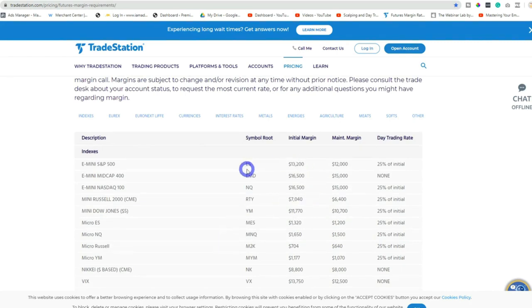But here, on the ES, the standard contract at the moment, 13,200. Yes, you've got the intraday day trading margin, but basically 13,000. If you're trading the NASDAQ, 16,500. Now, with the micros, it's 1320 on the ES, the NASDAQ 1650, the Russell is only $704, and you've got the micro YM, which is the other Dow, is only $1,177.